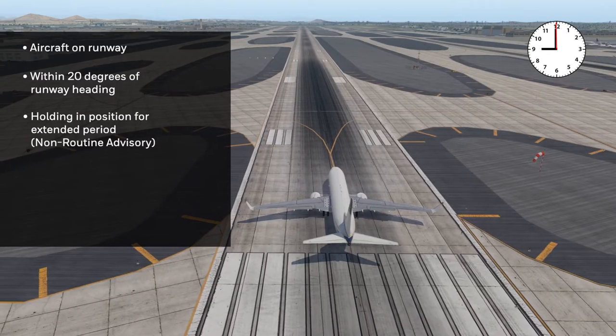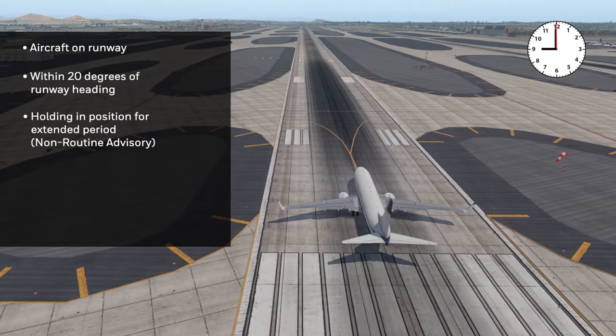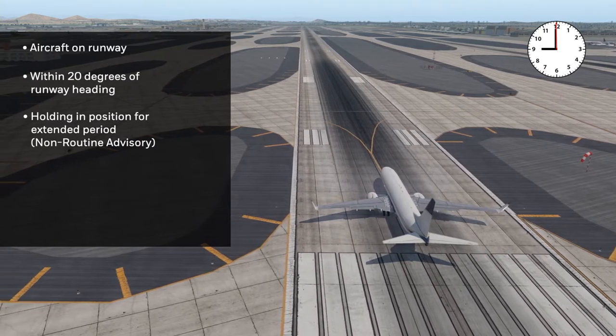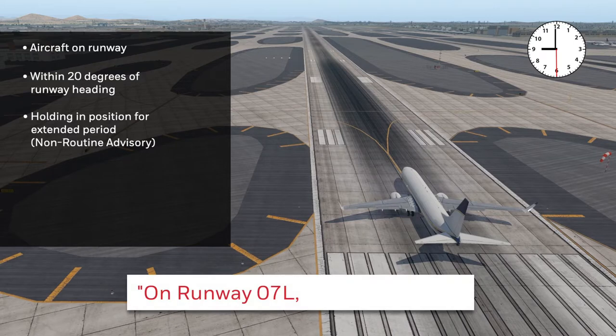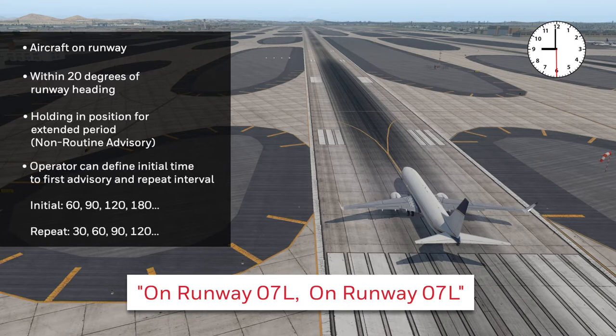If the aircraft continues holding in position, the advisory is repeated after a predefined time interval. "On runway 07 left. On runway 07 left." The initial and repeat time intervals can be set by the operator.